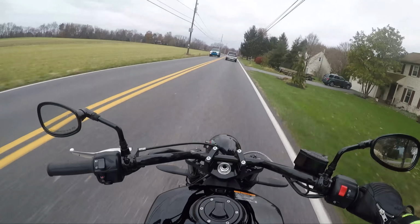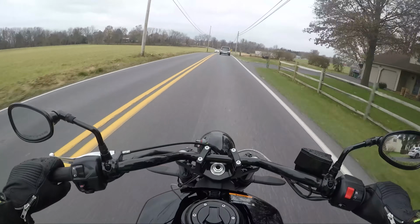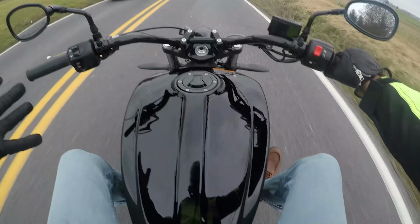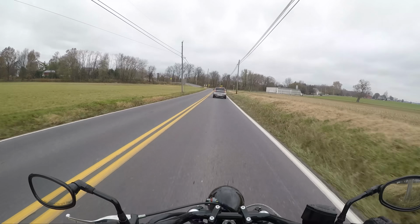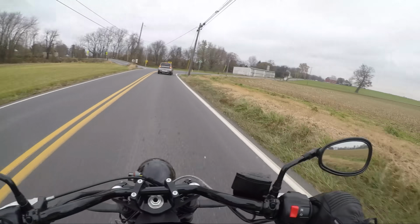I feel very comfortable. They made these bars so that you can move them up if you want them more up here, or move them back. I think they're very comfortable just the way they are. This bike came with no option for mid-range controls. It was forward controls or it was nothing.